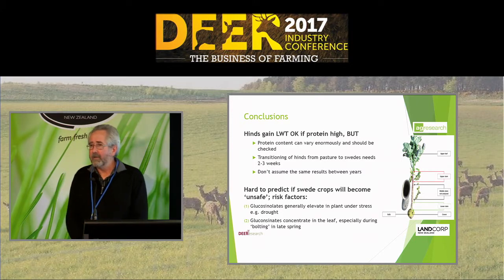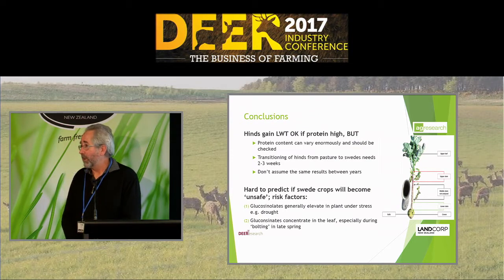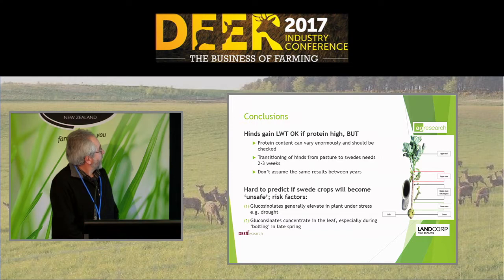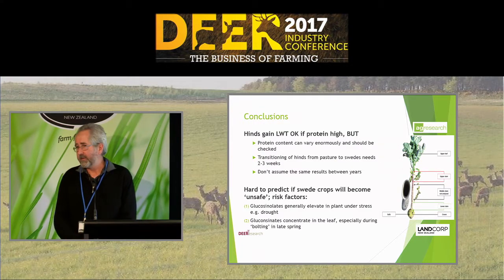Protein content can vary enormously, and protein is an easy thing to measure in crops. So I would recommend that if you are relying heavily on swedes, do frequent protein checks on the swedes. And if they start falling below 12%, start supplementing with higher protein supplements. Don't assume you're going to get the same results between years on the crops, even in the same paddocks, or you rotate swede paddocks anyway, but don't assume you're going to get the same thing each year.